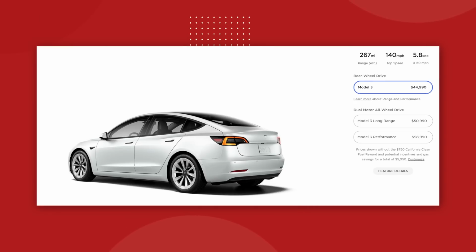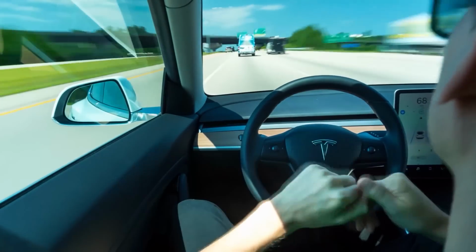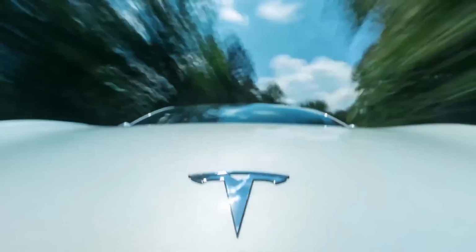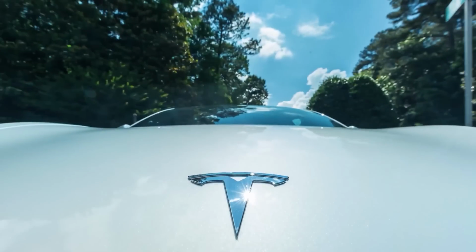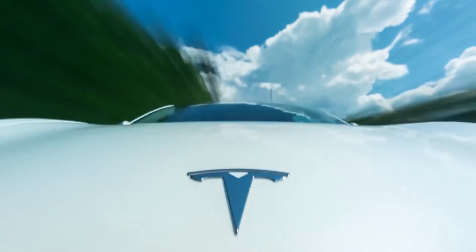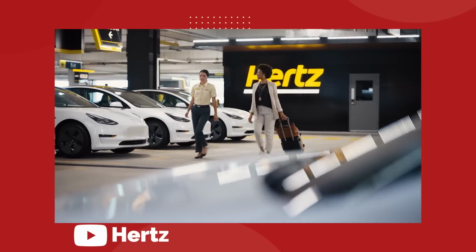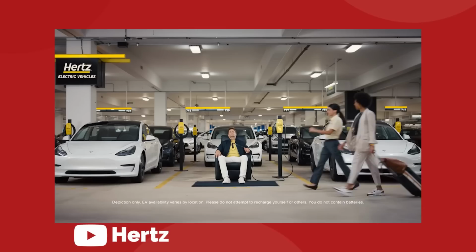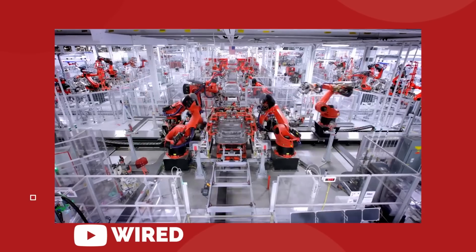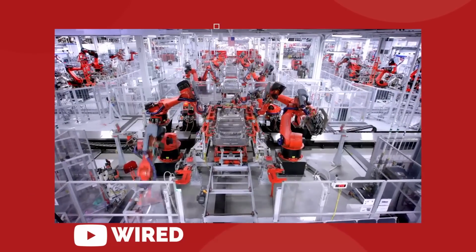So the list price of a Model 3 has actually gone up by $7,000 since the beginning of 2021. 38 grand to 45. It's unfortunate, but in many ways it is justified. So basic economics says that if the demand for a product is high and the supply is low, then the price will rise, and that's exactly what happened with the Model 3. The Hertz car rental company has certainly played a role in that demand offset, but even without them swooping in to buy 100,000 cars, there would still be more demand for cars than Tesla can produce.